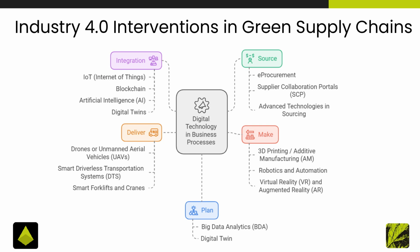Robotics and automation revolutionize manufacturing, aided by 3D printing and additive manufacturing, while augmented reality supports maintenance and training. Each integration marks a significant move towards smarter, more sustainable supply chain operations.